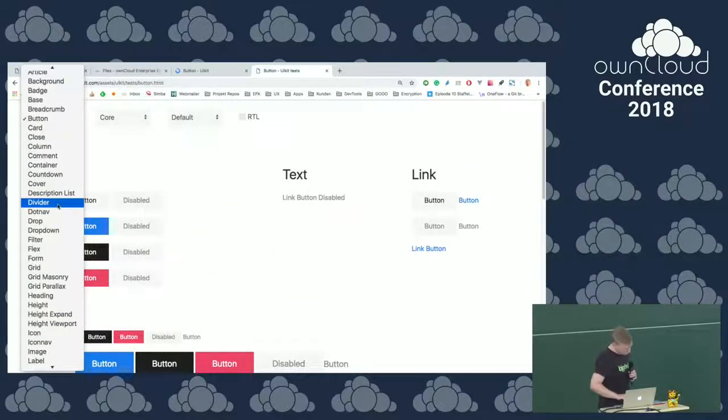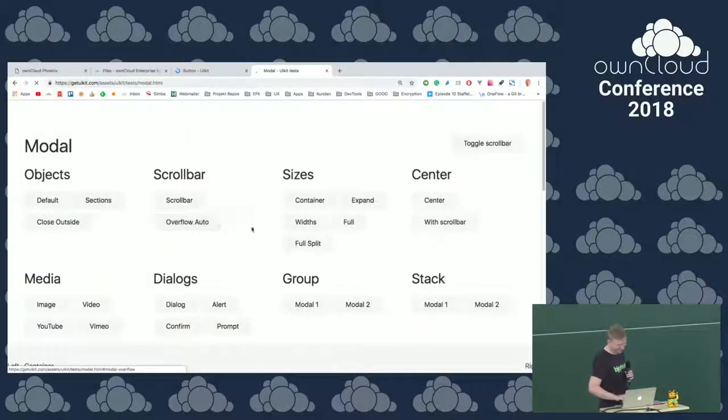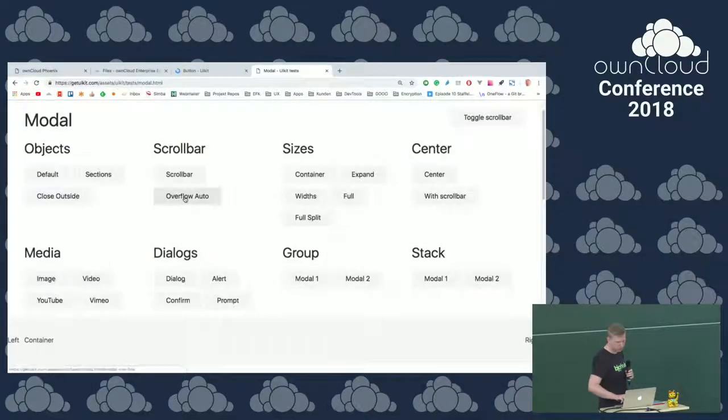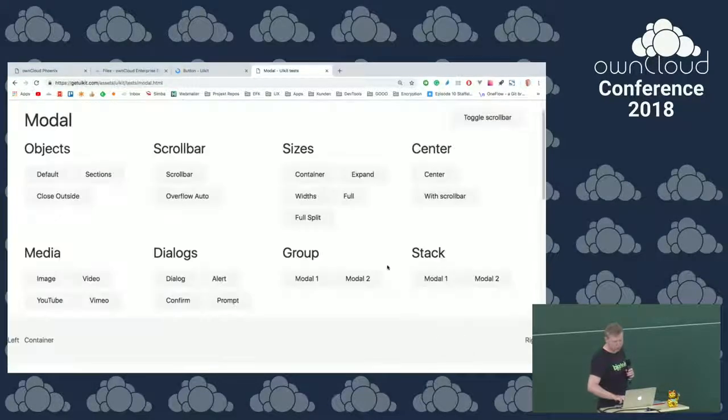Let's go to, yeah, something for Felix again, to the modals. I'm sorry to show that, but we have a couple of modal integrations as well with overflowing inside the modal, so you can always see your save and cancel button, and I'm sure it all works well in mobile devices as well.